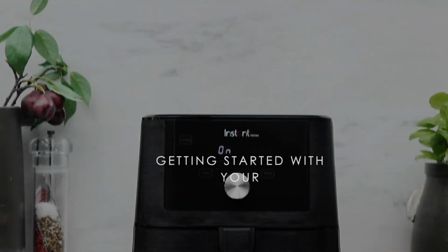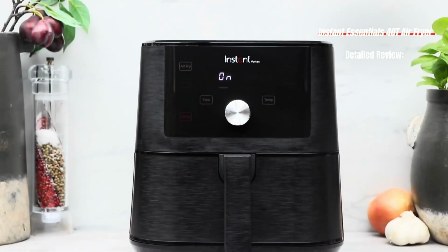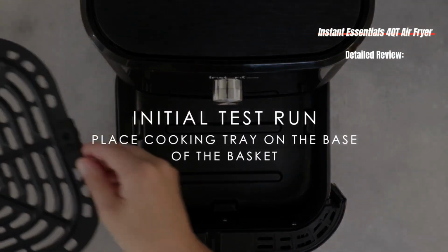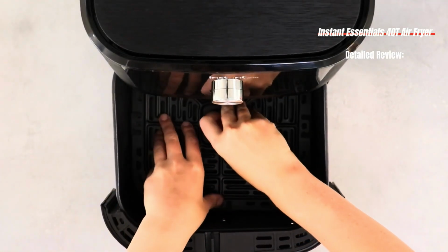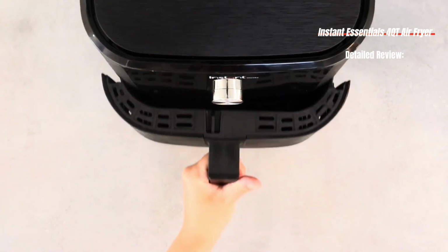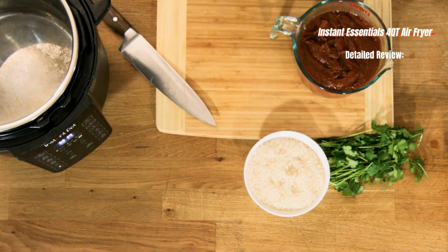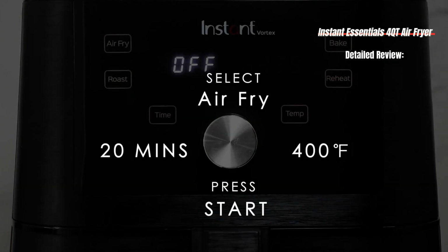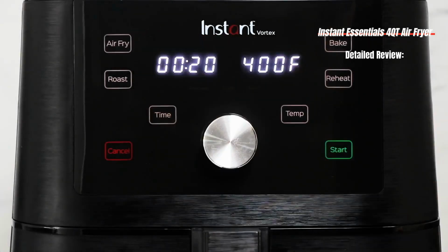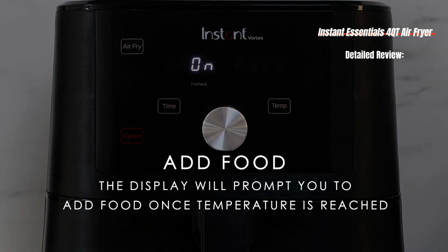Now let's move on to our second contender, the Instant Essentials 4QT Air Fryer. With its elegant and stylish design, this model ensures a compact footprint in your kitchen. Operating at 1800 watts, it provides rapid cooking at high temperatures. The 4QT air fryer allows users to swiftly cook with manual settings and a touchscreen interface. Its quick heating feature is another standout characteristic.